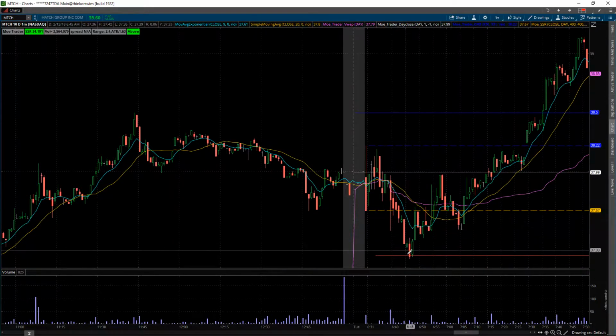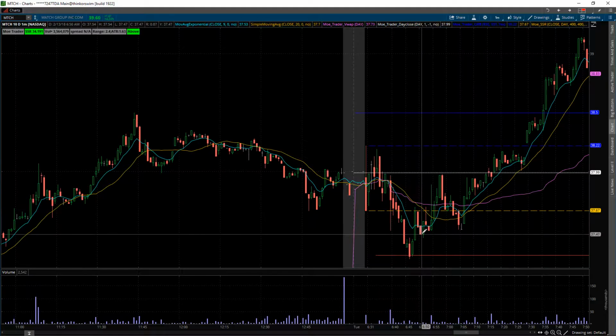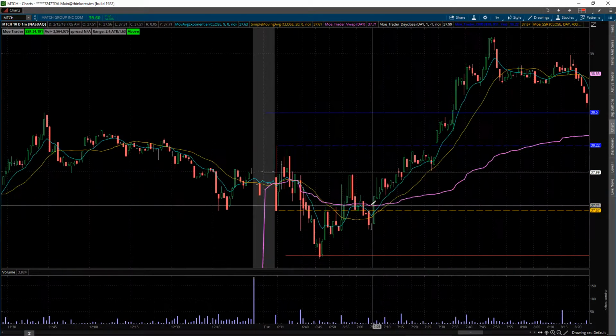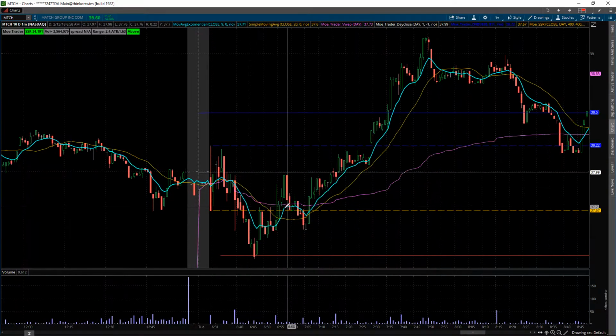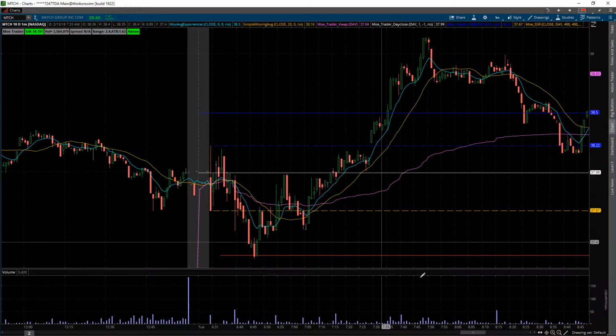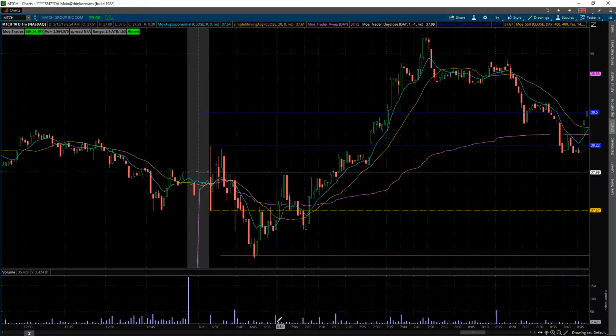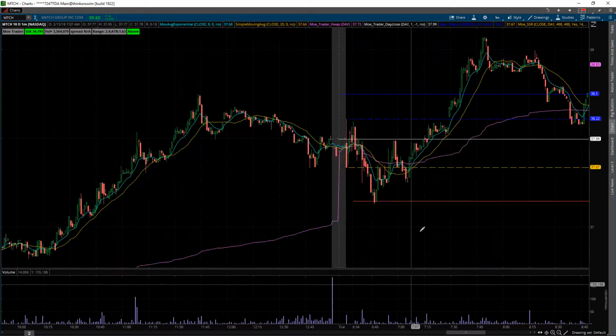Locked in some right here, and then it spiked back up. Kind of started holding here. I locked in some more, and then I left a super tiny position just to see if this thing is gonna hold red on the day and roll over. Now it didn't hold red, so I took it off. Now I'm profitable on the trade.